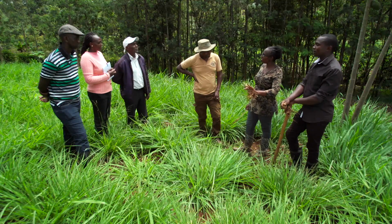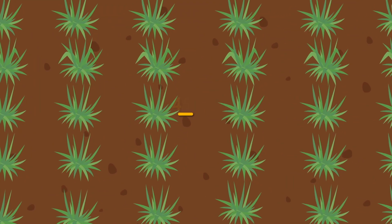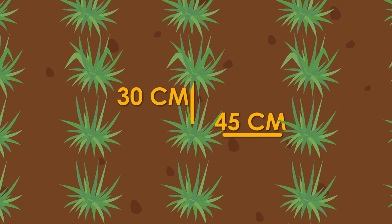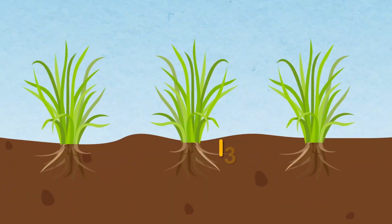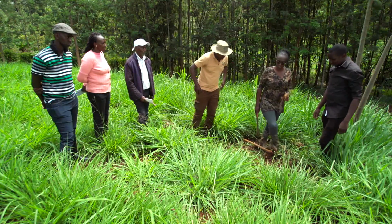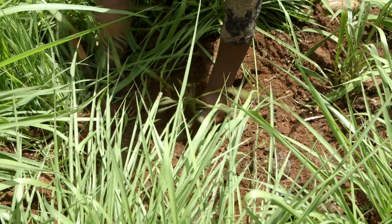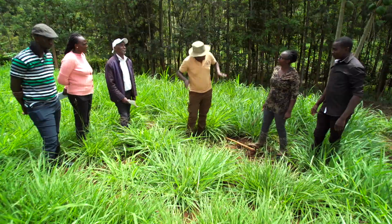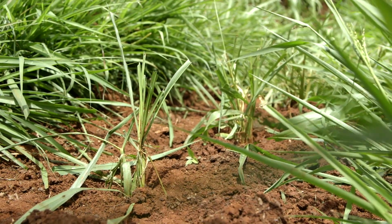Excellent. When you are planting Brachiaria splits, space them 45 centimeters apart row to row and 30 centimeters apart plant to plant. Plant the splits 3 centimeters deep and cover the roots well with the soil. You come with your split and dig with a panga at the middle of the hole. Then you put it in and make sure your roots are covered, just like this. And that's it. As long as there is moisture, your crop will start sprouting.